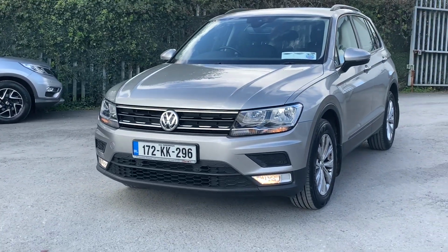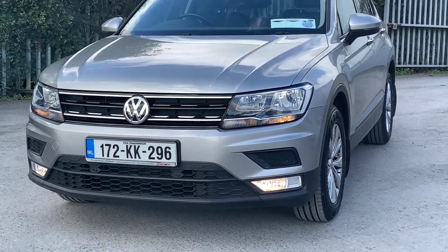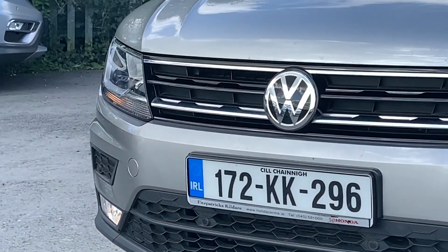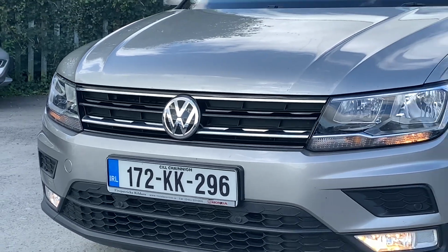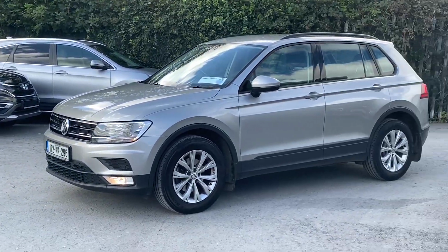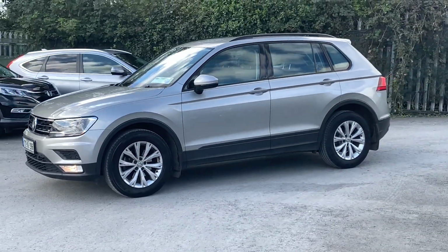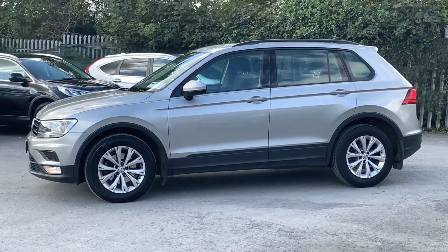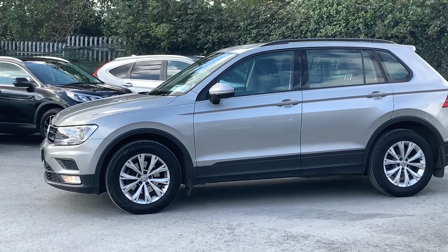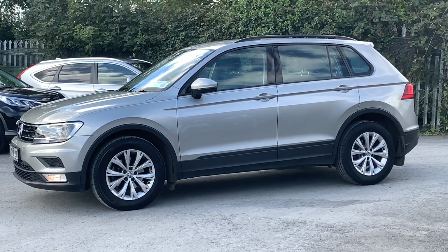In terms of the front of the car, it's got that nice big grille on the front. There's front fog lights down low, and then after that it's got some nice chrome accents along the front grille as well. These Tiguans, actually, we sell a lot of CRVs and we sell a lot of Tucsons as well, but we always struggle to get the Tiguans in because the Volkswagen dealers just make their customers absolutely massive offers on their cars to keep them in Volkswagen, so we find it so hard to get them in, but eventually we've managed to trade one in from somebody.